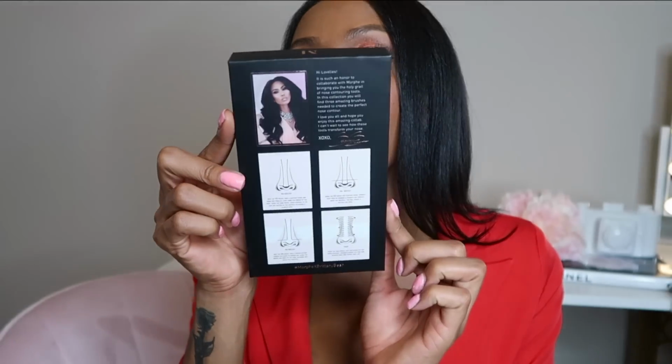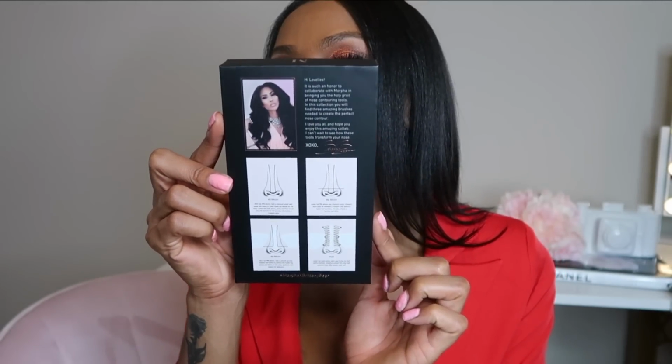I tried to do my best, cinching the nose, but it really matters about the brush that you're using. So these brushes right here, can I open it? How do I open it? On the box, it also tells you how you should contour and which brush you should use for which. This is by Brittany Bear. Okay, I can't even open it.